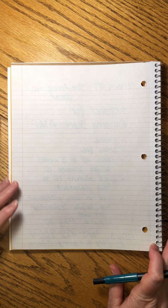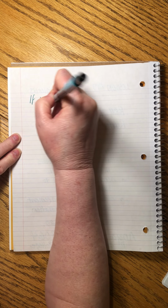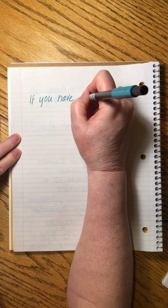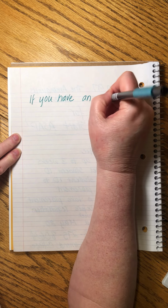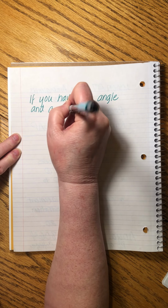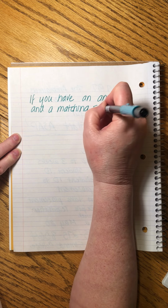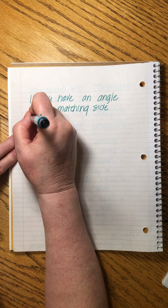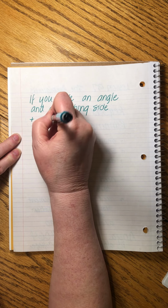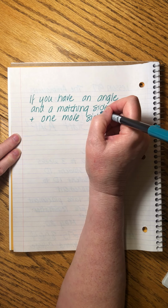Okay, we know that every triangle has 3 angles and 3 sides, right? And we know that if you have an angle and a matching side plus one more side, you can solve it, right?